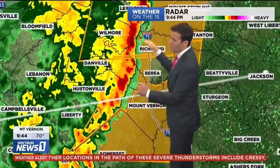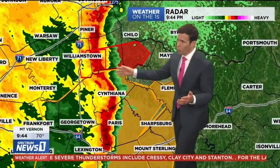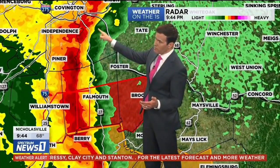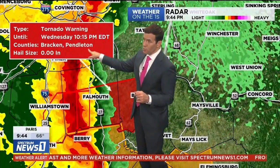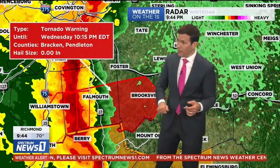Looks like that's staying more into the northern half of this line. So again, as we've been talking about, this whole line stretches from Covington to the south. Not severe Covington, but a strong storm. This is our tornado warning that's in place near Falmouth right now. This is including Bracken and Pendleton counties.